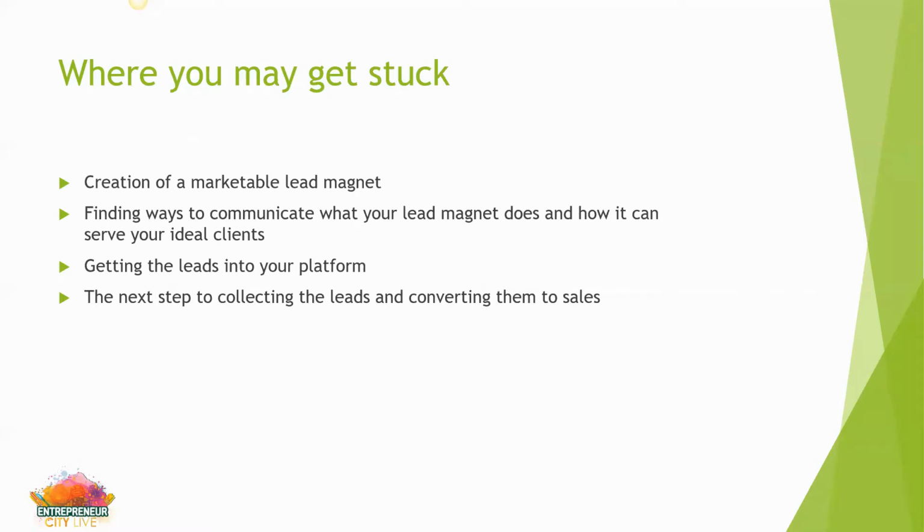And then the last thing where people get stuck is the next step: collecting the leads and then converting them into sales. This is where I struggle, guys. That's why I'm pointing it out. I have always been great at bringing in the leads, but converting them to sales was a huge pain point of mine several years ago. I had to relearn the customer journey in order to convert these guys to a phone call and to sales. It was really simple once I got it. And it's a huge struggle. People have leads, but they don't know how to convert them to sales. This is a big pain point for a lot of entrepreneurs too.